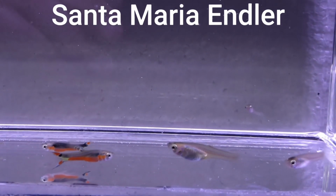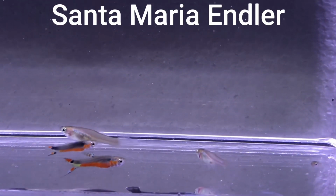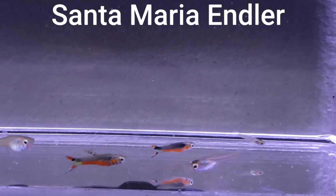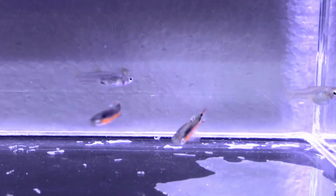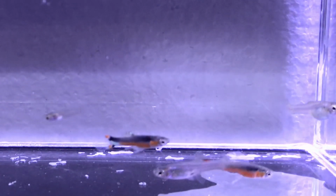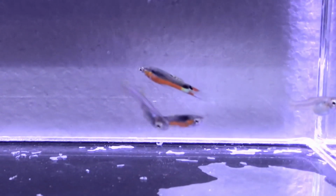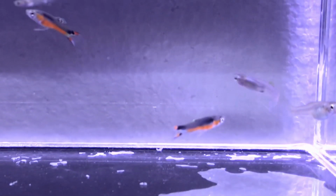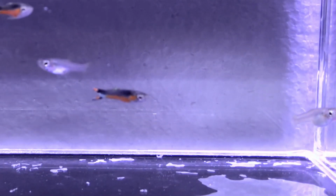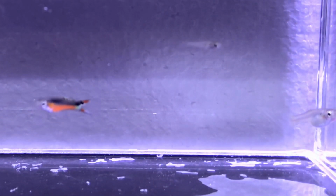And here are the Santa Maria endlers that we received as part of the swap. And I'm really happy with this exchange. And thank you for sending these fish through. Beautiful little strain of endlers, Santa Maria. And yes, this is one way of getting new fish without having to go around and try to find the type of fish that you like. If you know people who keep and breed them, swapping with them is a great option.